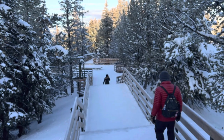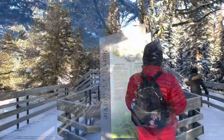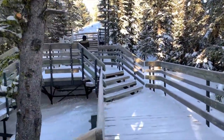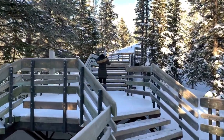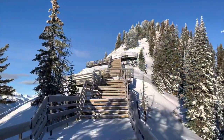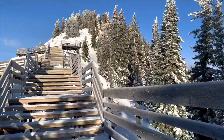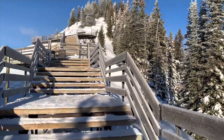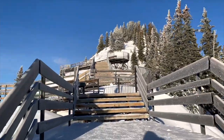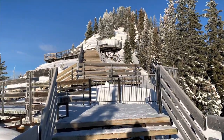As you walk along the wide and well-maintained boardwalk, you'll learn more about Banff National Park through the interpretive signs along the way. There are many steps, however, you can also stop. There are some viewing points where you can sit and enjoy the view.